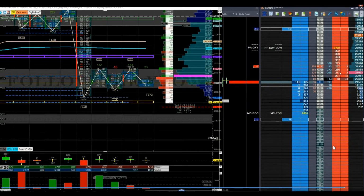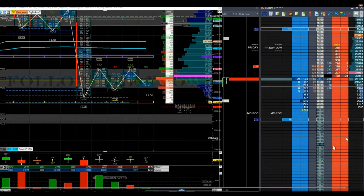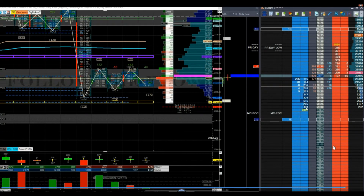So if I'm going to add to my trade, I will add at higher prices, not at lower prices. And so I'm just sitting here, just chilling and trying to see what does this market want to do? This is just a scalp trade, and it's more for educational purposes than actually trying to make some money here.